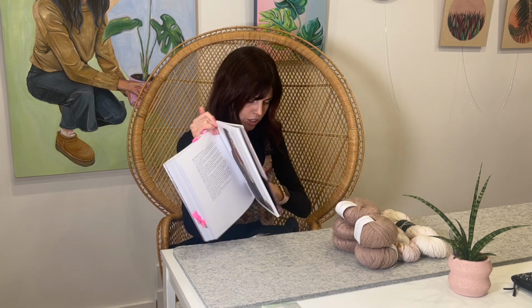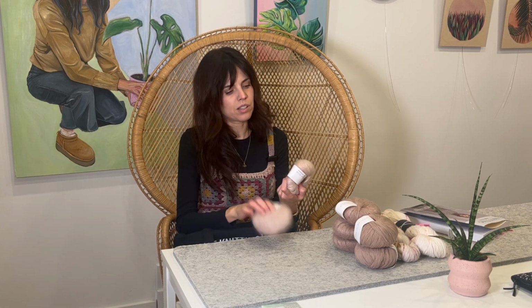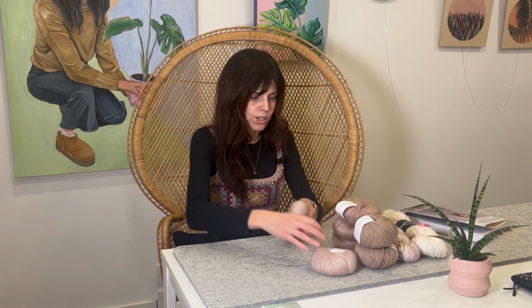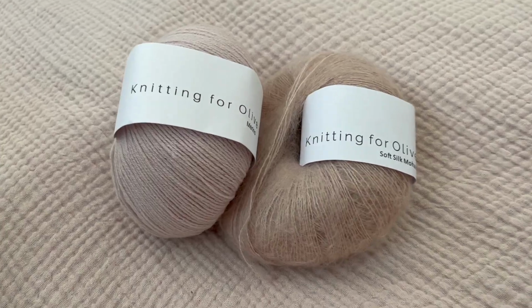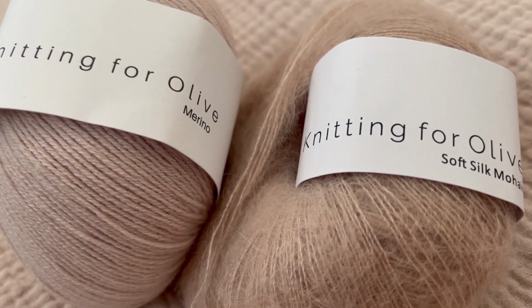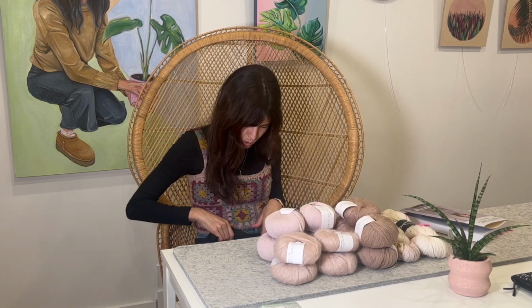And so for this one, I am going to do it in probably my favorite color for knitting for Olive, this color. This is soft rose. So this is the silk mohair. And in my size, I think I required 4 balls of silk mohair. And this is the same color, soft rose, in the merino. And I believe it also calls for 4. So that's for the wrap sweater.